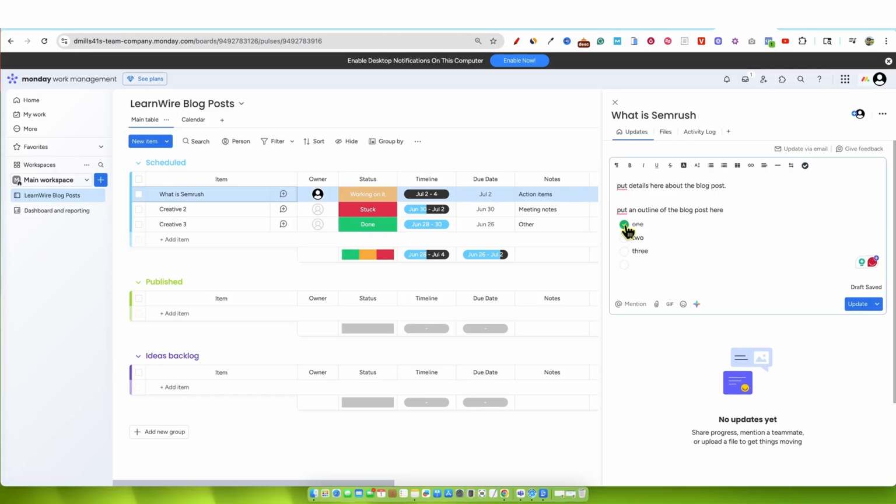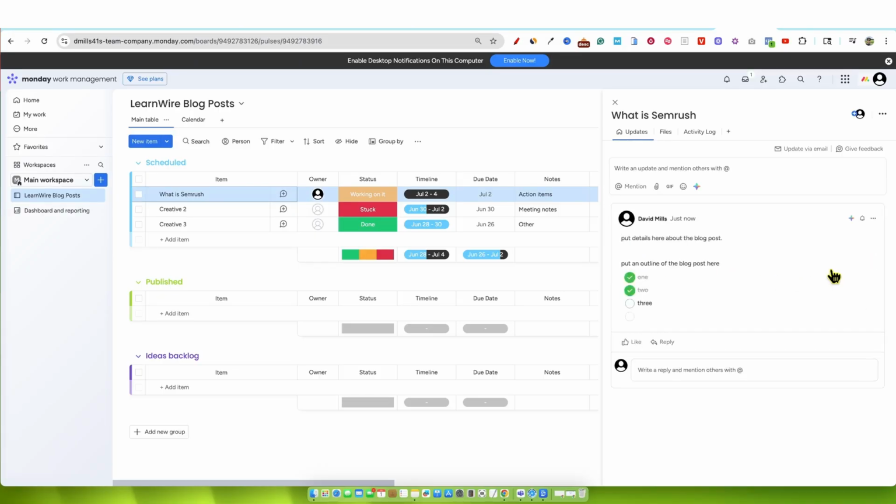And then these are actually check marks. You can actually check mark those. That's really nice as well. And we can just push update. So we have what is SEMrush that's coming down the pipeline.